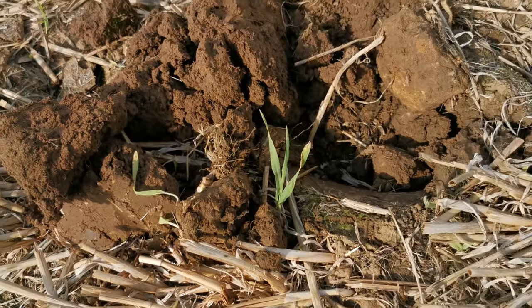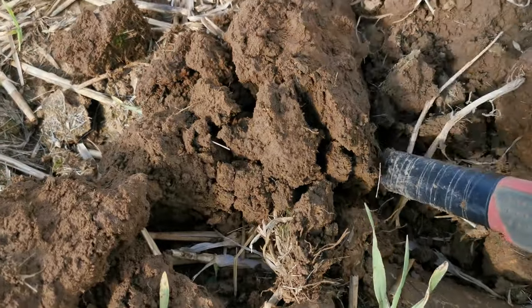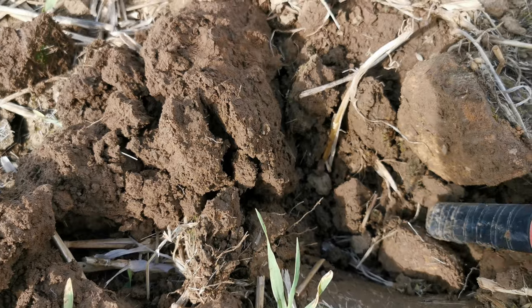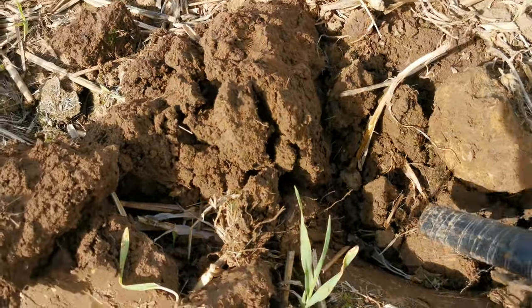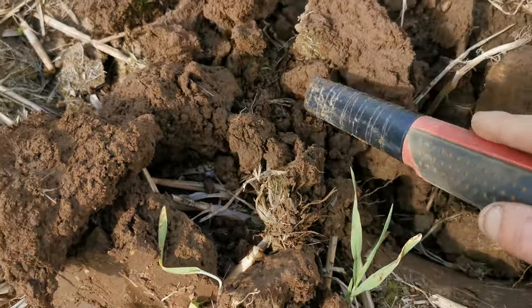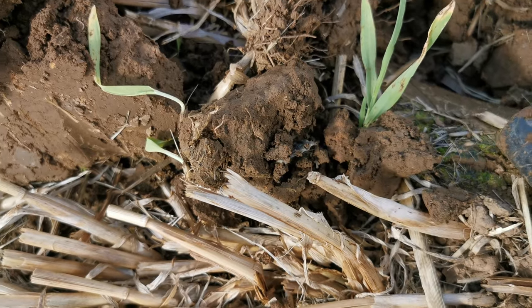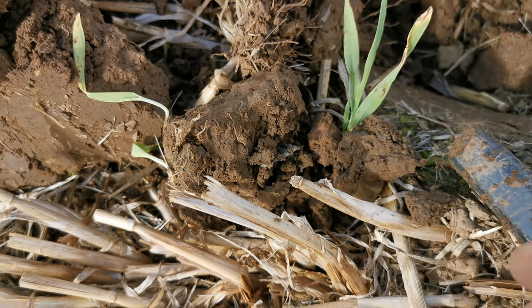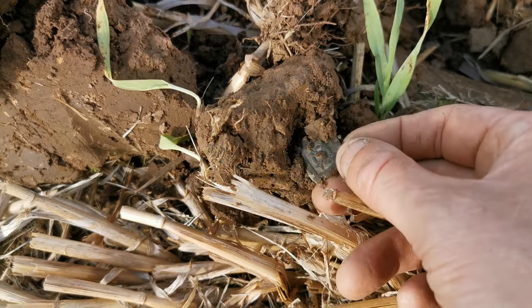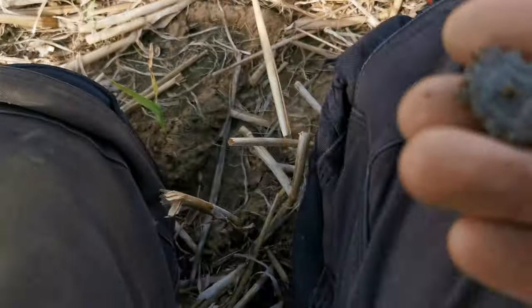Right, got another good signal here. Strong 70s. I'm starting to learn now that anything from, I don't know, about mid-60s and downwards is usually not very good. I'm not saying that always, I've had a Roman brooch that was coming out about that. Right, there he is. I think it's a buckle. No, it's not. I don't know what that is.